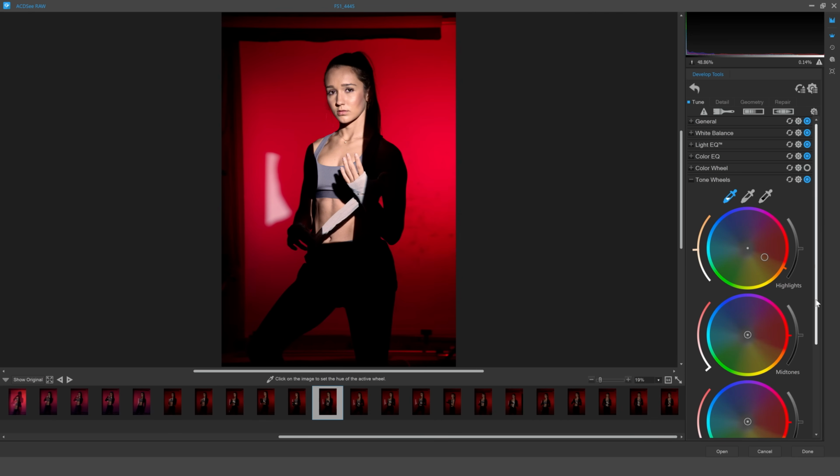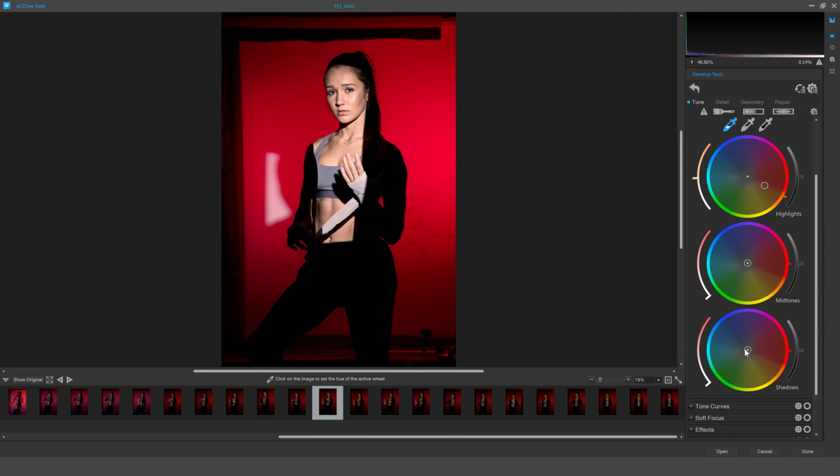And then I usually like to skip midtones and come down to shadows. One common way to edit is to bring your shadows into a cooler tone. If we do that, you can see what it's doing. It's immediately giving it kind of this film grade, which looks pretty nice. I'm gonna go really subtle with it.